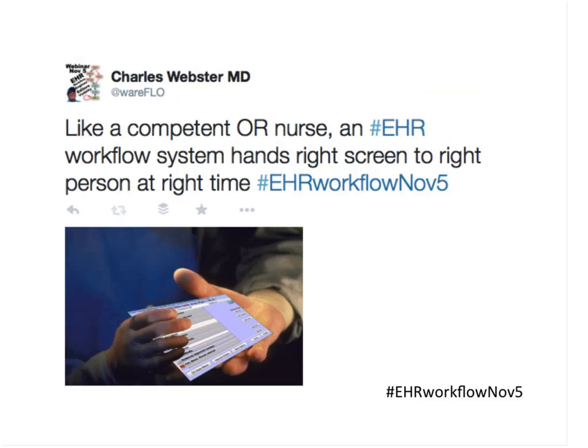Okay. A competent ER nurse or OR nurse hands the right instrument, forceps or scalpel, in the right orientation to the right person at the right time. An EHR workflow system hands the right screen, which could have data or order entry options, to the right person at the right time. Now, how does it do that?